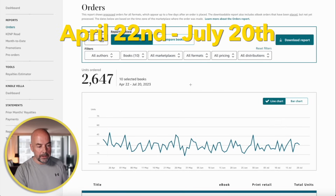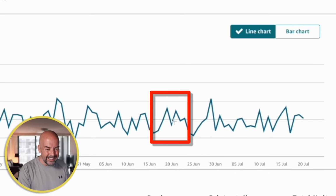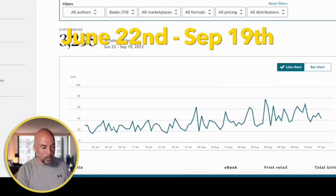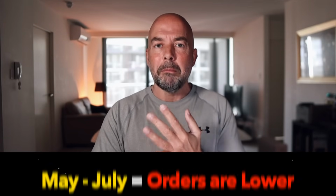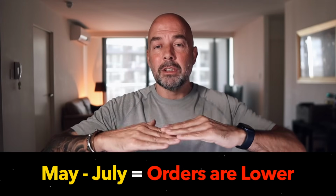So this is a couple of months prior to the fee change, and at around the 22nd of June mark, we can see that there wasn't really any significant change in orders. And if we go forward after the 22nd of June, we can see there wasn't really any change. And in fact, around the end of July, orders started to increase, which could be due to seasonal variation. I often find around May, June, early July, overall sales in books tend to be a lot lower than the rest of the year. So this may just be the normal increase that I would tend to see in most years anyway.